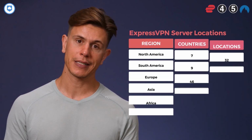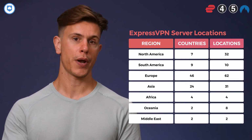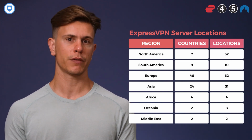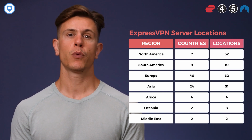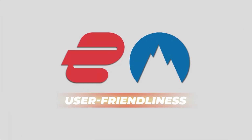On the other hand, ExpressVPN covers a whopping 94 countries with 148 server locations, plus its server distribution is much better than NordVPN. Besides covering pretty much all of Europe, it also has servers in nearly every South American country, covers Asia quite well, and it even has 4 locations in Africa, and those are well dispersed geographically through the continent. It's clear that ExpressVPN wins this round, evening out the score as we lead into the final stretch of this comparison.